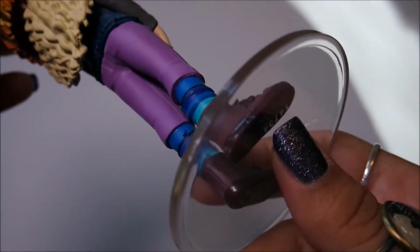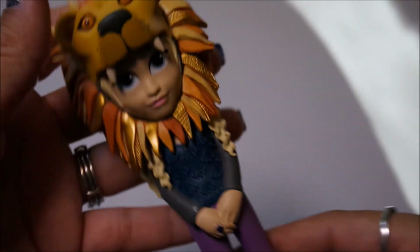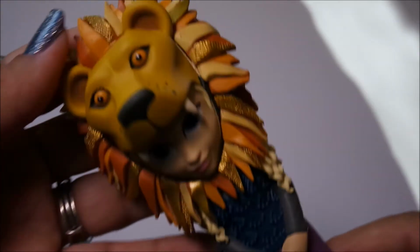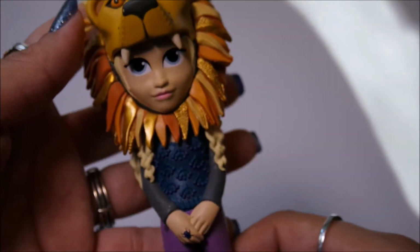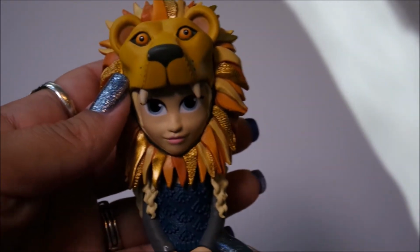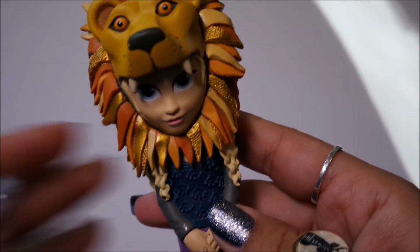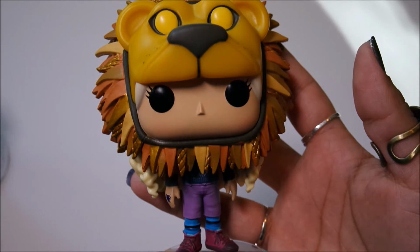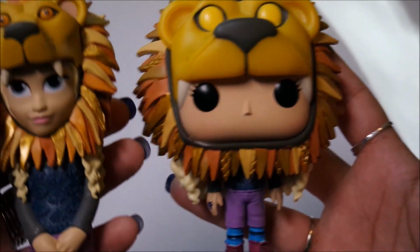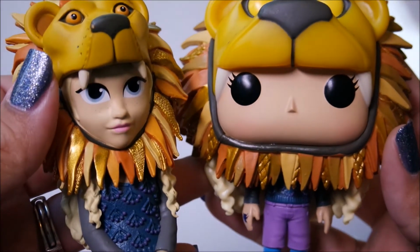This one comes with a stand. The stand was way easier to put on this one. The other one that I showed you guys, it took me a good like 3 minutes to put it on. And like before, I also showed you guys the Funko Pop, and I will do the same here because you know this girl has to have the Funko Pop too. And here is the Funko Pop and the Rock Candy collection together.